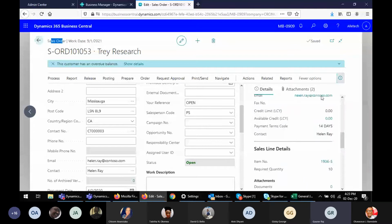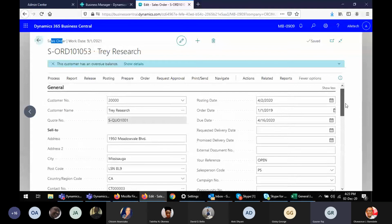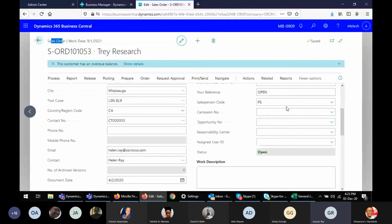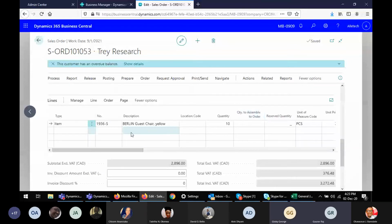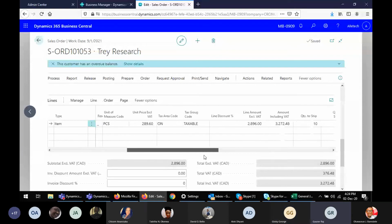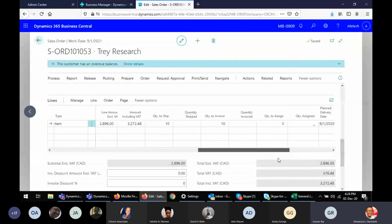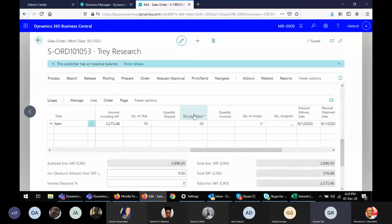For the benefit of space on my screen, I will hide that, and now it shows me the promised delivery date, my reference number, the salesperson involved, the complete customer information, the document date, the work description, and then we have the lines which tell us what the items are. Now these items could be my stock item, my inventory item, or my service item, or my non-stock item, which I need to ship or sell to the customer. So quantity, rate, measure, whether it is taxable, what the line including tax is, what the discount is, every piece of information is here. And whether it has been shipped or not. You see, here we have the columns quantity shipped and quantity invoiced.